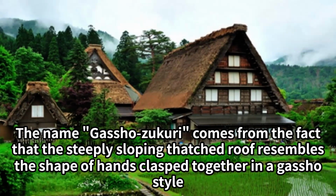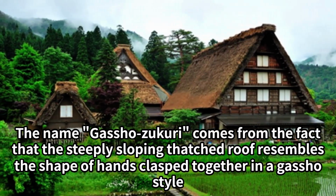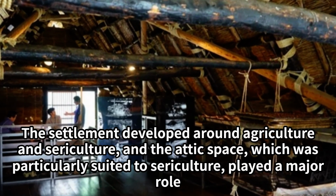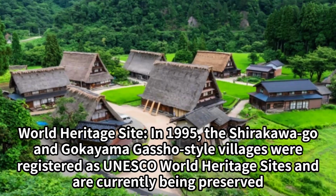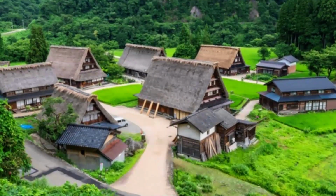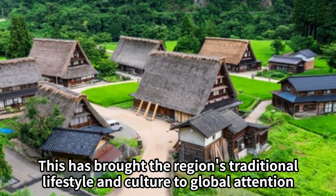The name Gassho-zukuri comes from the fact that the steeply sloping thatched roof resembles the shape of hands clasped together in prayer. The settlement developed around agriculture and sericulture, and the attic space, which was particularly suited to sericulture, played a major role. In 1995, the Shirakawa-go and Gokayama Gassho-style villages were registered as UNESCO World Heritage Sites and are currently being preserved. This has brought the region's traditional lifestyle and culture to global attention.